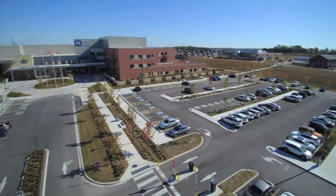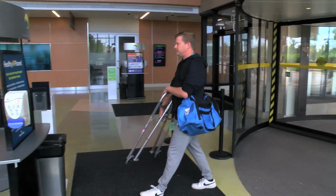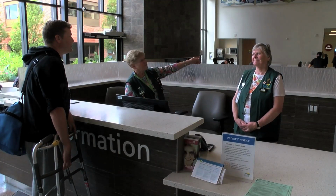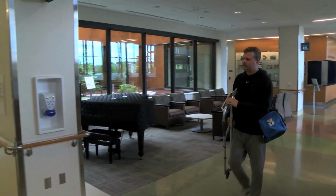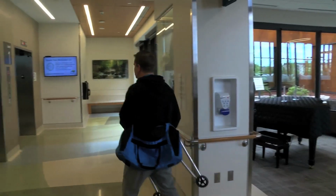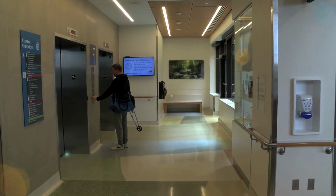Upon arrival to the hospital, if you park in Lot 1, you can enter the hospital via the main entrance. Turn left and walk to the center elevators on your right. Take the elevator to the second floor. Turn left towards Area U and follow the signs for the Surgery and Procedures Unit.